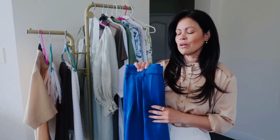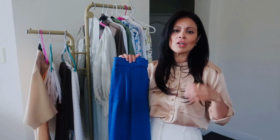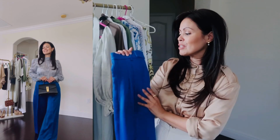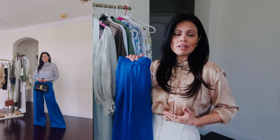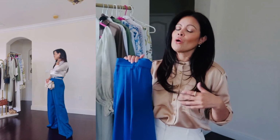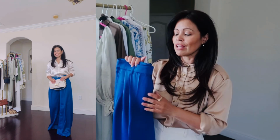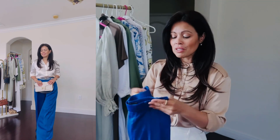So that's what I would do if I would wear this in the winter, maybe like a black cashmere sweater or a blazer. And then for the spring, I would probably just add this with a beautiful spring printed top or maybe a pastel or maybe even just like a white button down. I think it's great for pants like this. And so for that reason, I absolutely love these pants.